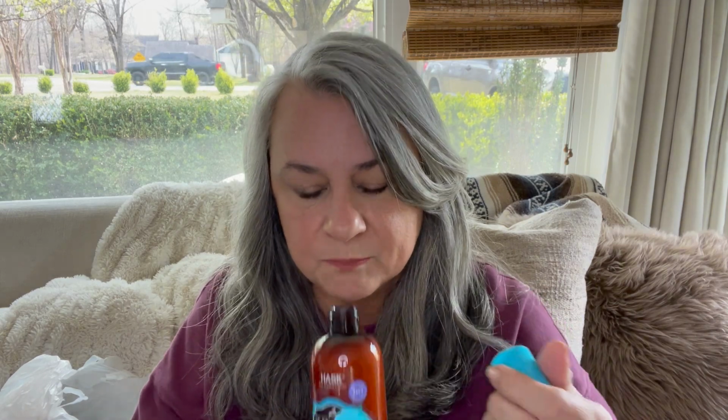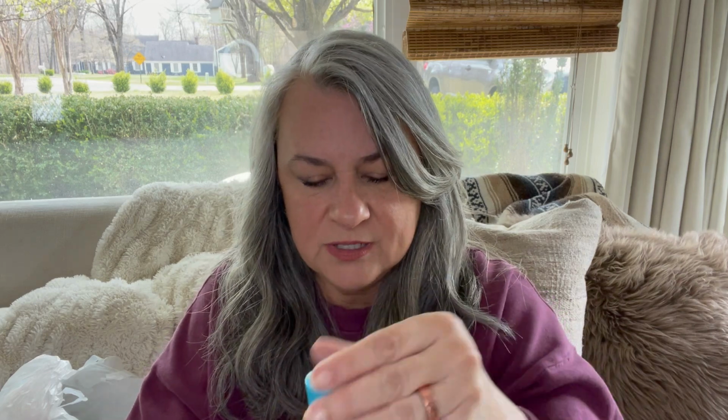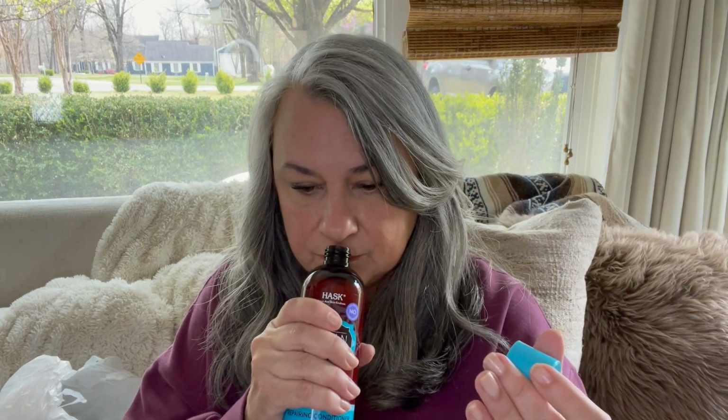I didn't even smell these. I don't know what they smell like. Let's see. Oh, nice. Very subtle. Is it citrus? It almost smells citrus, with argan oil. Love it. So let me smell the conditioner. What does this one smell like? Oh, I definitely smell a little citrus in there, which I love. That smells really good. You know, you can spend a ton of money on things, but these were really affordable.